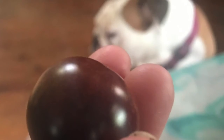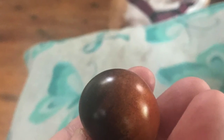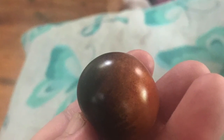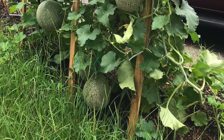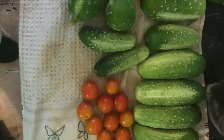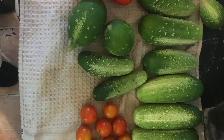I finally got that midnight snacker tomato, and this was the first one that we got to harvest and share. This is a quick update of pictures from the garden from the last week or so. So this was the harvest that I got a couple of days ago, and I'll share another one soon.